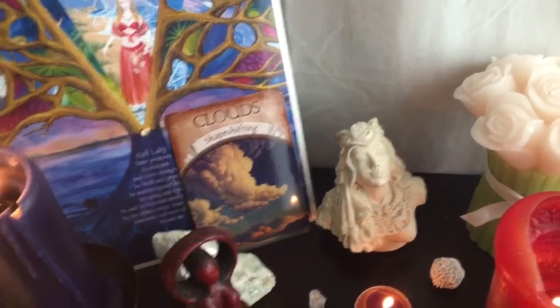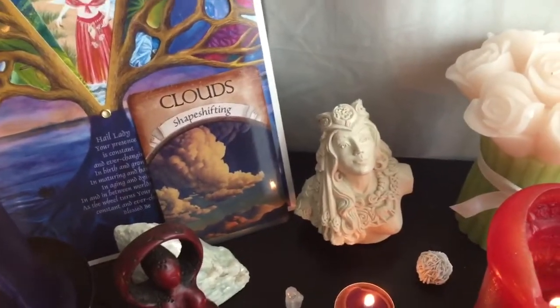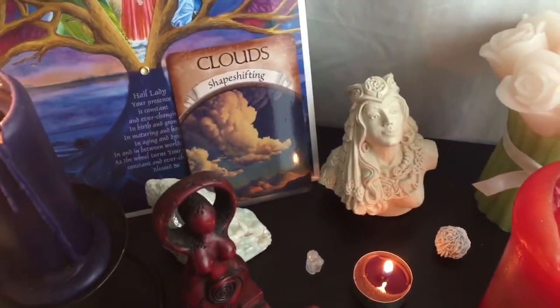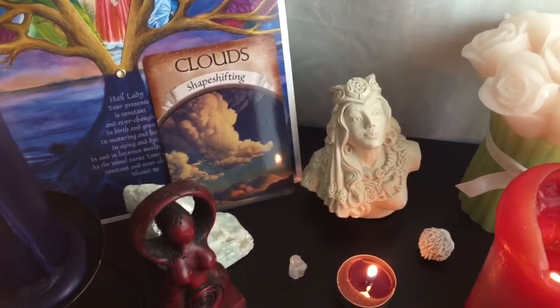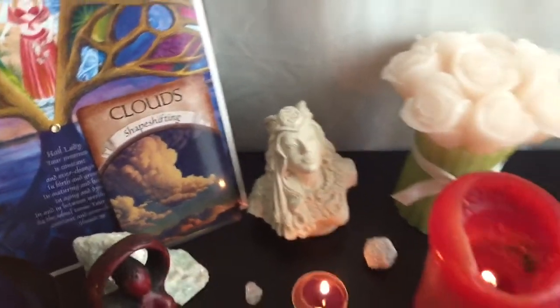Then I have my card for the year. I swear I pronounce half of a word. I watched my videos back, and I'm like, I could just finish saying the word. Anyways, clouds, shape-shifting, message for the year.